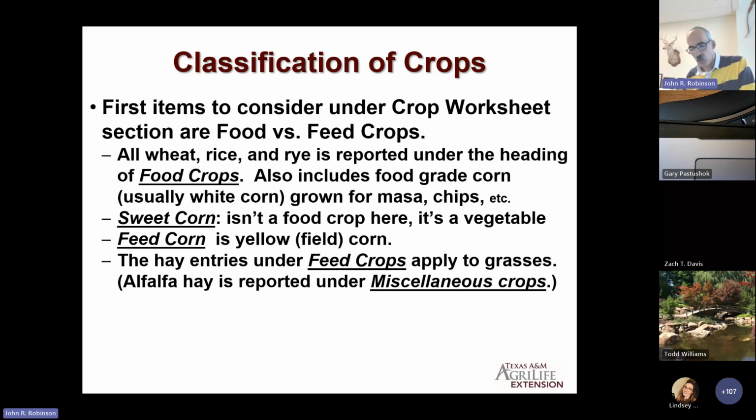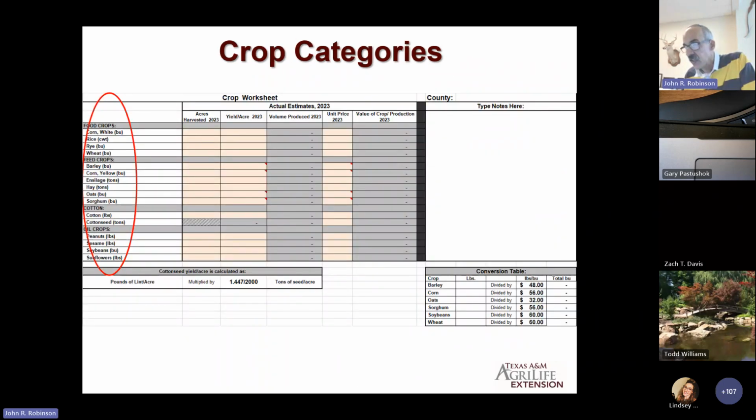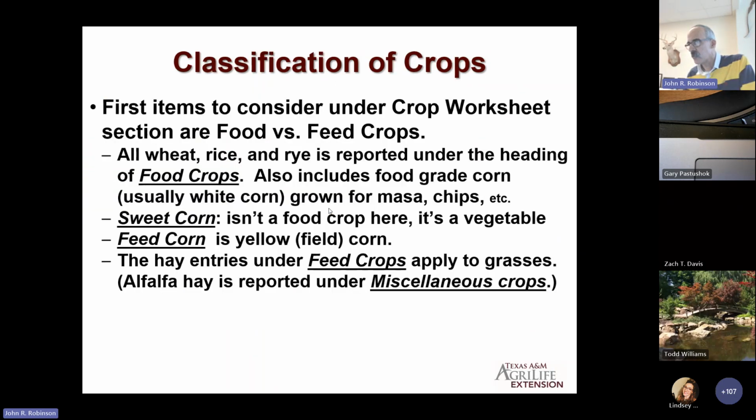Sometimes there's confusion about where to put sweet corn, and in our way of thinking, sweet corn is in the list of vegetables, so it's not here. And feed corn is a feed crop, so there's all the corn confusion. It can be a food crop. If it's sweet corn, it's not really corn, it's a vegetable. And if it's yellow corn, it's feed corn.